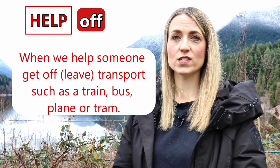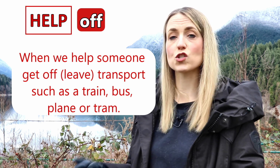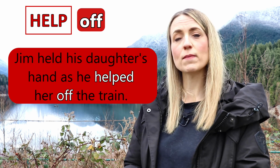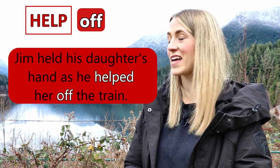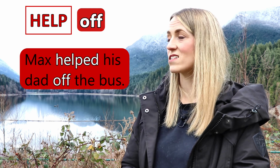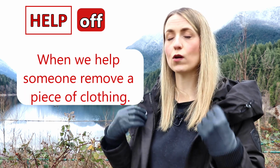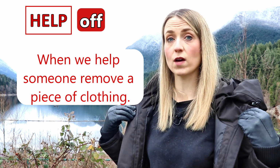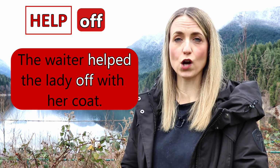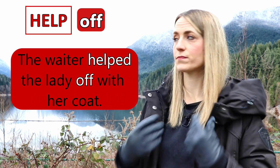To help off is used when we need to help someone get off transport, such as a train, bus, plane, or tram. Jim held his daughter's hand as he helped her off the train. Max helped his dad off the bus. We can also use help off with clothing if you help someone remove a piece of clothing. The waiter helped the lady off with her coat.